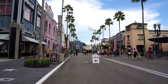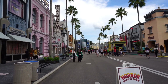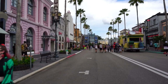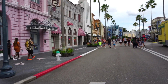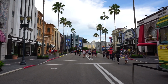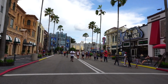Not seeing anything down Hollywood Boulevard here just yet for Halloween Horror Nights, but I know there's some new merchandise inside this store over here from the last time we were here. It was the Haunting of Hill House. Now they have new preview merchandise that we're gonna go look at. But there's no scaffolding or anything being put over in this area just yet. They're slowly making their way around the park, but it's not here in Hollywood just yet.